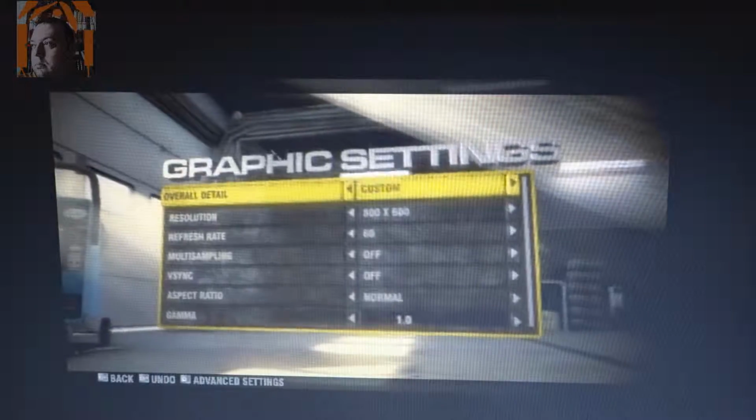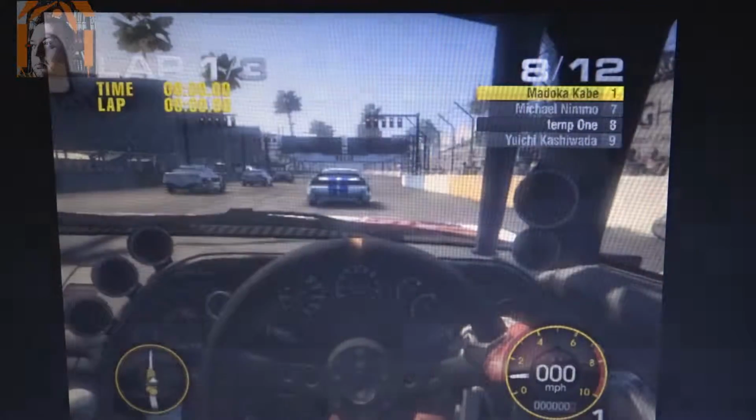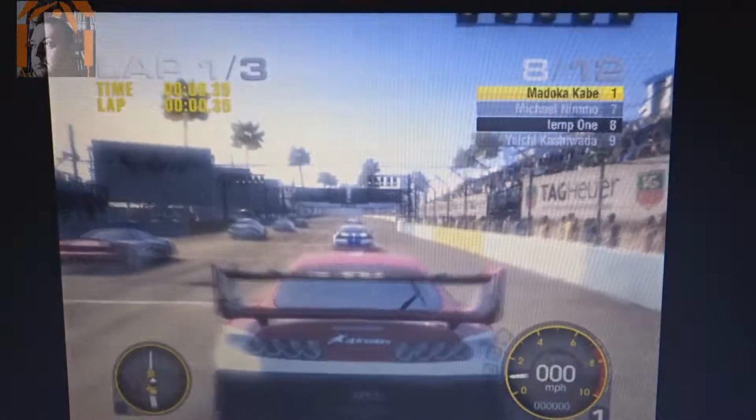Next game. Grid by Codemasters. Oh, Grid. Anyway, you know what this is. Playing at 800 by 600 with various options on and off. I don't remember right now.